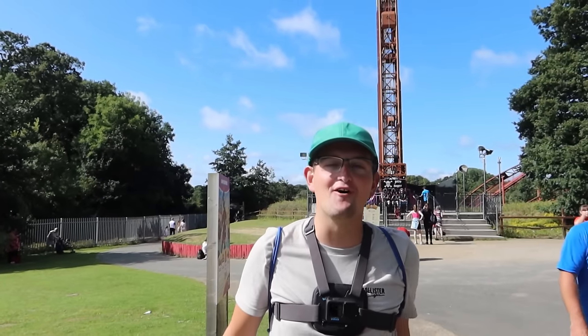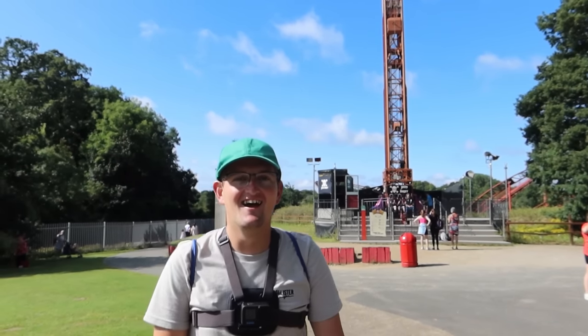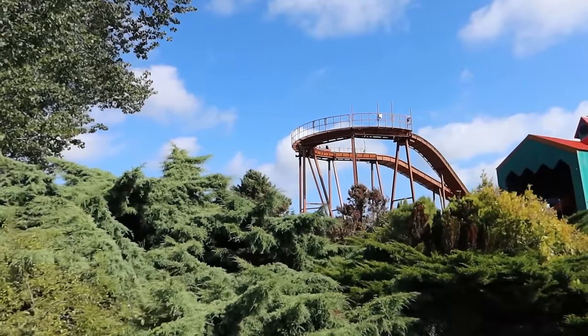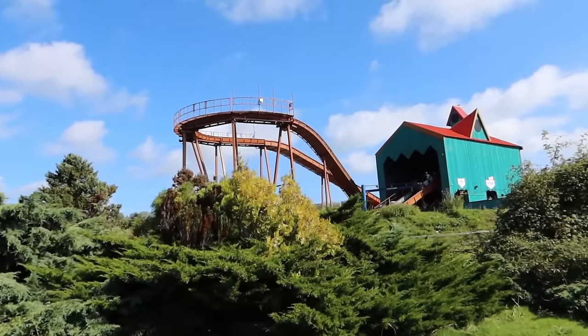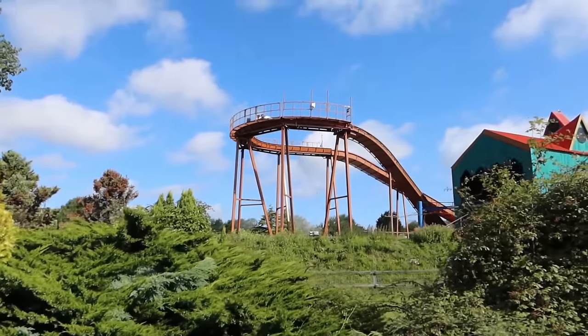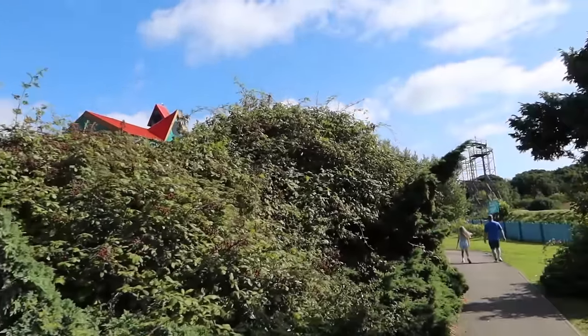What about heading over to Water Fun Factory now? We got soaked on this last time. Let's go and give it a go. And there it is, the park's log flume. Looks like they've actually painted up the boats for this year as well, which is nice to see. Yeah, it got refurbished a few years ago. Yeah, the boats were still the old colours. Yeah, we'll go and have a look at that.